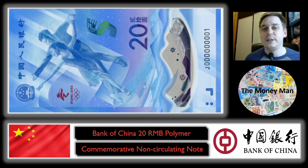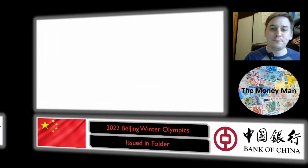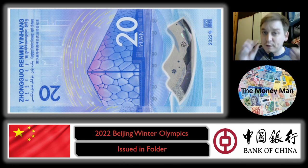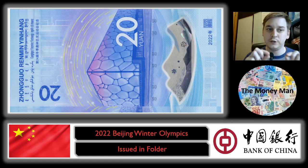So really nice banknote. I think this is an absolute winner. Can't wait to get hold of this. So let's have a look at the other side very quickly. Like I said, it does say issued in folder. A very small number are being issued in folder, to the best of my knowledge. Most of them will not be in folder.